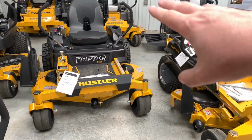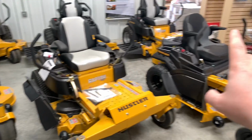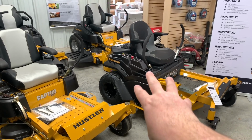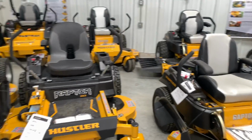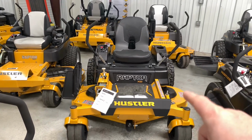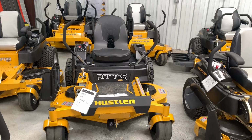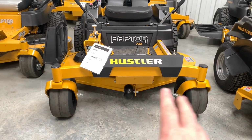What else has this got? Oh, 2800 serviceable transmissions, your big upgrade. Your X and XL have the Hydro-Gear sealed transmissions. I believe they're 2200s, and then this one has the 2800 serviceable transmissions. So that's your big upgrade going to this machine. If you'll notice, also your deck's a lot thicker.